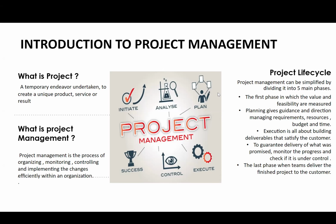So what is a project? I'll just read it: a temporary endeavor undertaken to create a unique product, service, or result. What that simply means is that projects are not permanent. You have your business as usual in the organization. When you go to your offices, there are things that you do on a daily basis within your role. But projects are temporary.